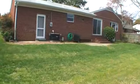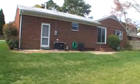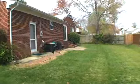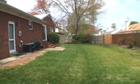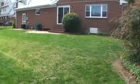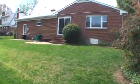The yard has mature landscaping and adds to the curb appeal of this home. The owners of this house have maintained it impeccably inside and out, making improvements today's buyers would expect, such as newer windows and wrapped trim and vinyl soffits.